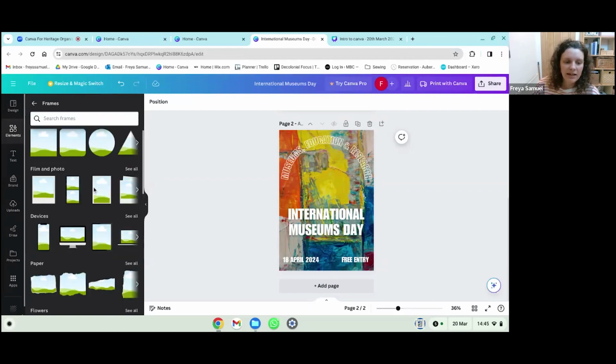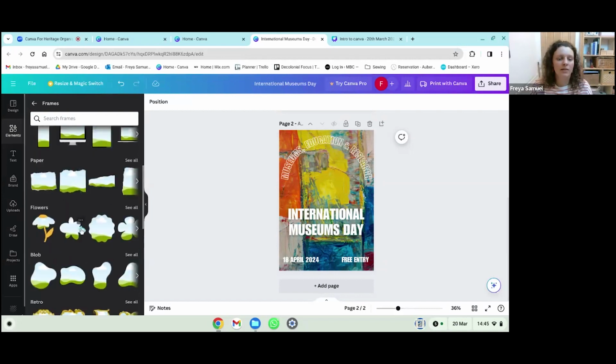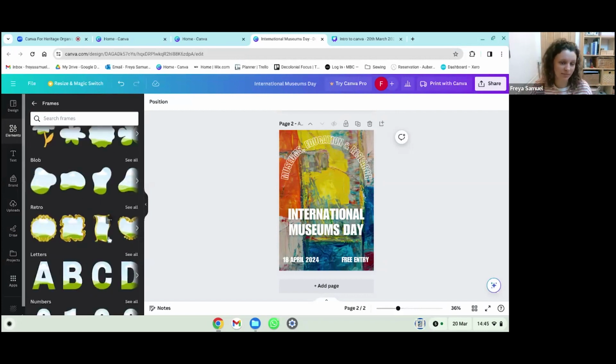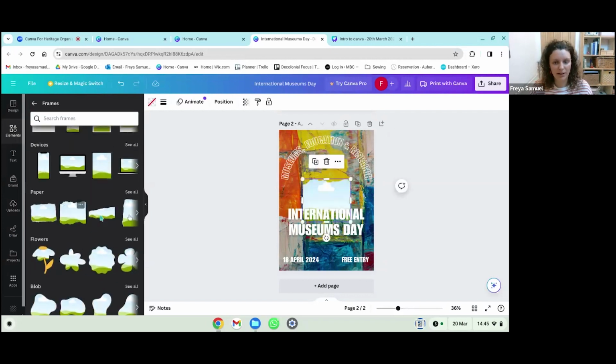And this is a really clever feature of Canva. So sometimes a square image slapped in the middle doesn't always look that interesting. Sometimes you want it to be a little bit softer, have a softer edge, maybe be in a fun shape. The blobs can be quite nice. You've got these nice frames there. You've got letters, numbers. So I think we'll have a go with this paper cutout frame, because I think that sits quite nicely.